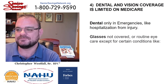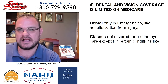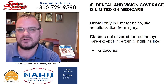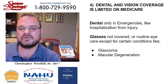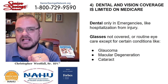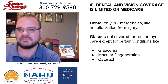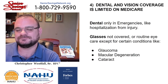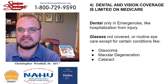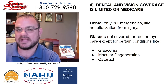The money's not there. Routinely getting an optometrist to give you a pair of glasses is not going to be covered except for certain conditions. If you have glaucoma surgery, macular degeneration treatment, or cataracts removed, that will trigger the ability to get a pair of glasses. A Medicare approved pair of glasses is probably not going to be the Ray-Ban best ones you can possibly have. So treatment of disease is covered because that's the health of the eye. Refraction of the lenses, where you can get contacts and glasses, is not going to be covered by regular Medicare.